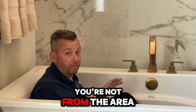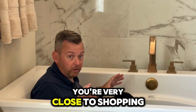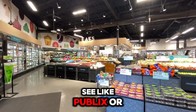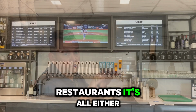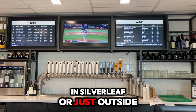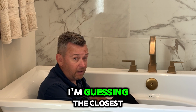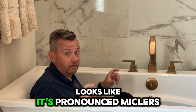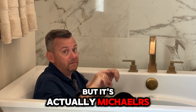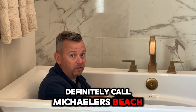Now real quick, if you're not from the area, if you were to purchase a home in this community, you're very close to shopping. So if you want to see Publix, our grocery store, dry cleaning, day-to-day stuff, restaurants, it's all either in Silverleaf or just outside of it. Plenty of stuff here for that. If you wanted to go to the beach, I'm guessing the closest one would be Michler's Landing. By the way, it looks like it's pronounced Michler's, but it's actually Michler's. So if you move here and you want to sound like a local, definitely call it Michler's Beach.